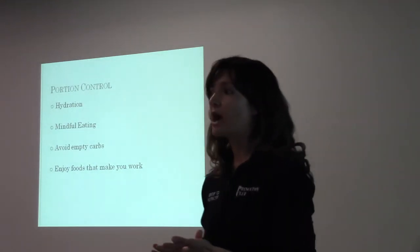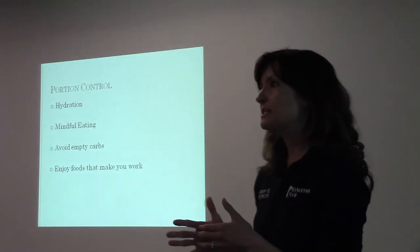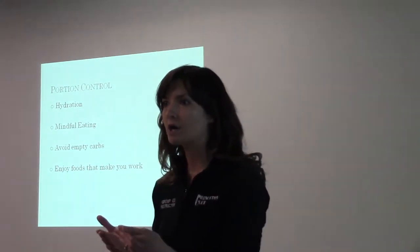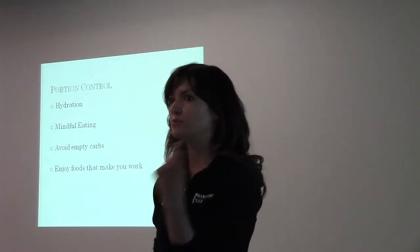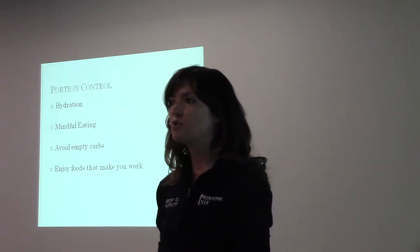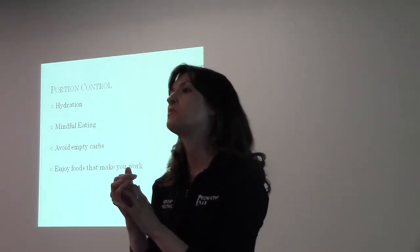Avoid empty carbohydrates. I have a lot of clients that like to do pretzels for snacks. It's not that that's a bad choice, but when you eat something that is mainly carbs by itself, your blood sugar tends to spike and drop. And when it's doing that, that's when you get hungry, and you can keep eating and not feel satisfied. So if you're going to do a carbohydrate, like I said, either pair it with a protein or do a complex carbohydrate, something that's got some fiber in it.